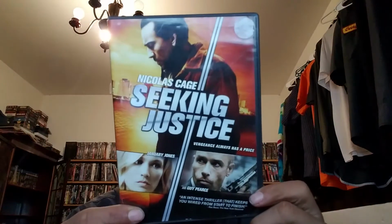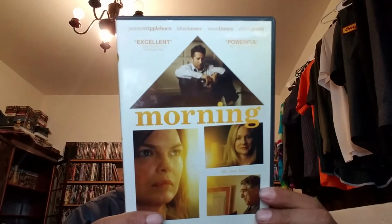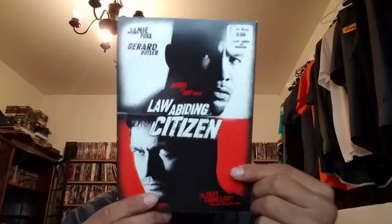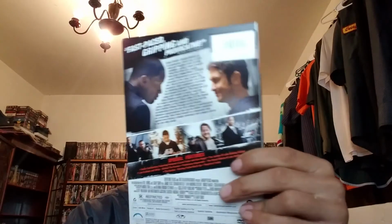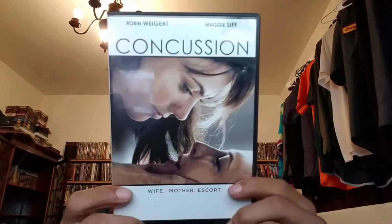Let's see. Seeking Justice with Nicolas Cage. Mourning. Looks like a drama movie. Law Abiding Citizen. I've watched this over 3 times. This is a great movie right here. Great movie. Got the slipcover to that. What's this? Concussion, but not the Will Smith one.